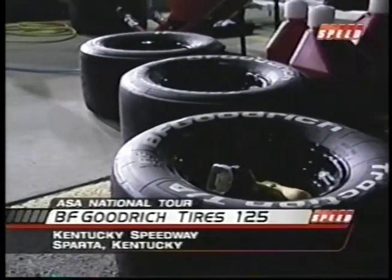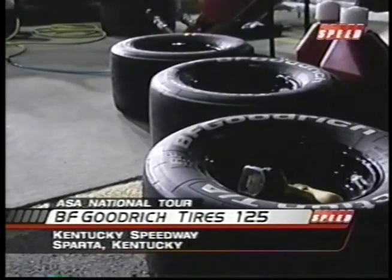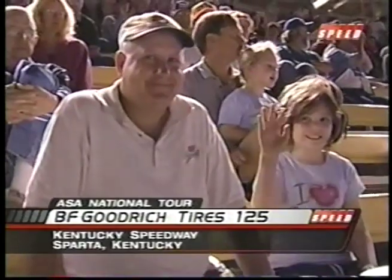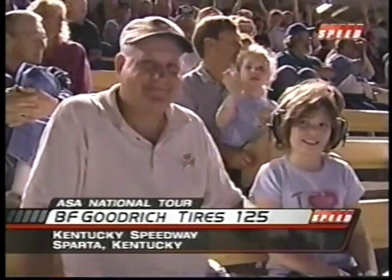All right, we are closing in on 80 laps complete here of the Tires 125 from Kentucky Speedway. We're going to step away for just a minute, but the racing is definitely heating up. Leaders working traffic.